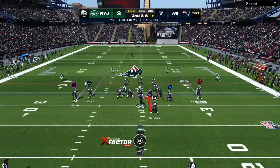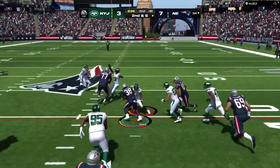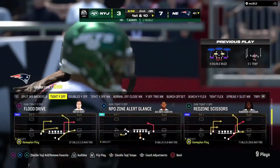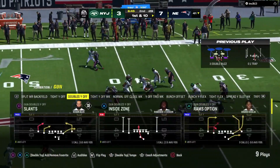Line of scrimmage, the 24. This is 2nd and 6. They run once more with Stevenson. And Stevenson's going to have a Patriots first down as he gets this up past the 40. The Patriots are 9-7 now on the year, and they were losers last time out, trying to turn things around here in this one.